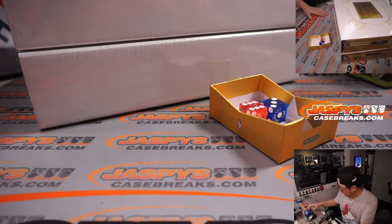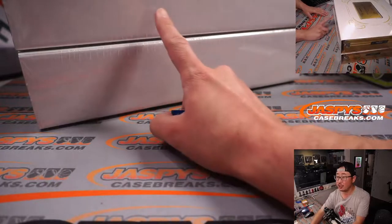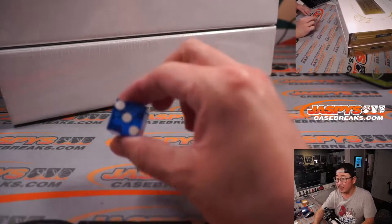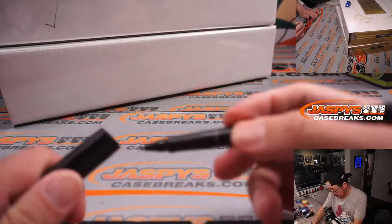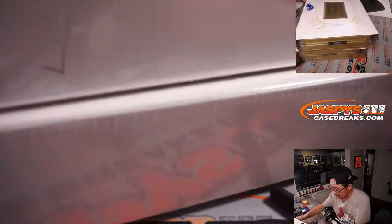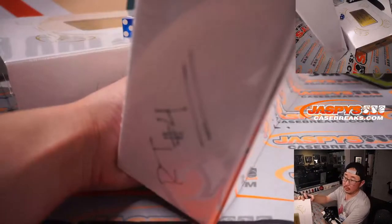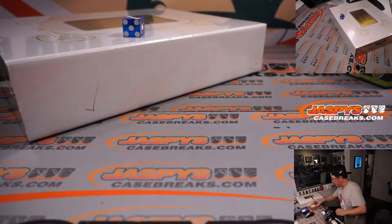So we'll select a die. We're gonna select that Dodger blue die right there. 1, 2, 3 for the top box, 4, 5, 6 for the bottom box. 3, top box. So that's the box we're gonna do right there. And then this bottom box, we will do for random team number 4. All right, so there's RT4. So we'll mark that so we know it's from the same case.